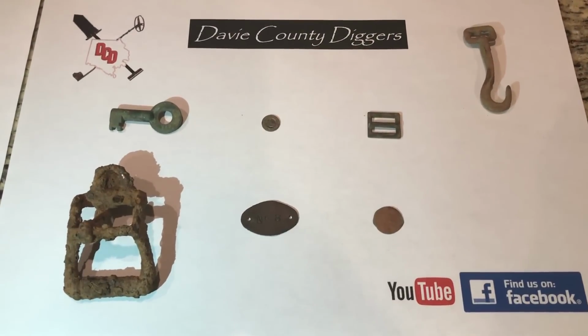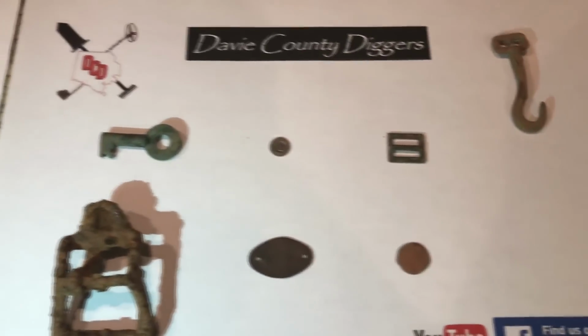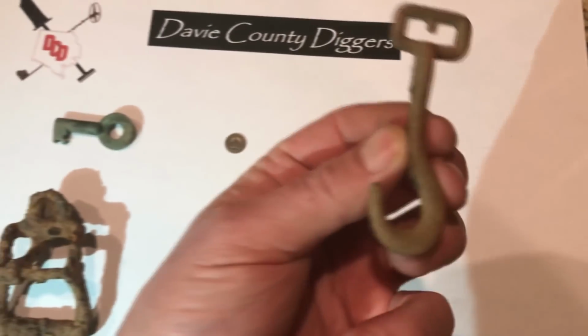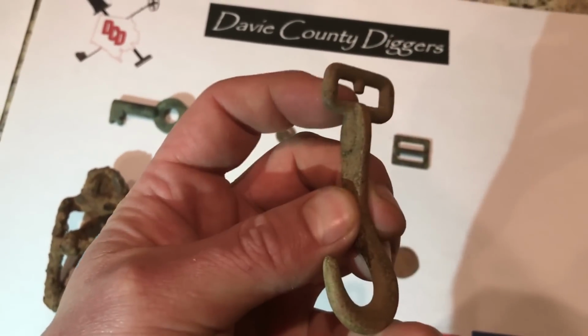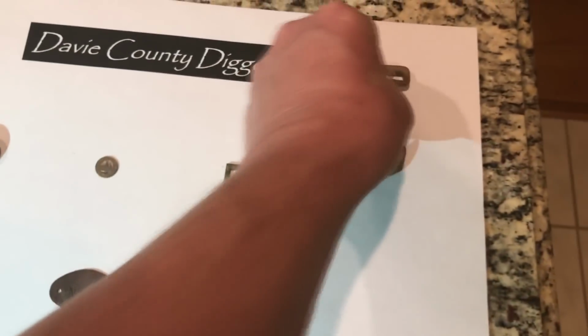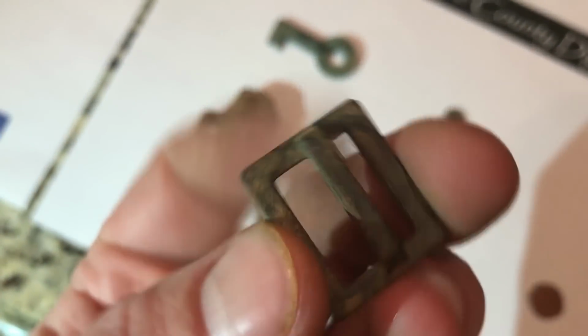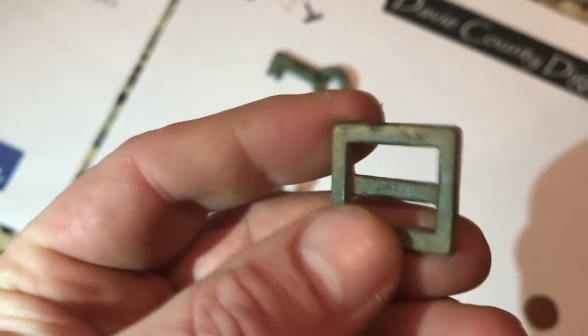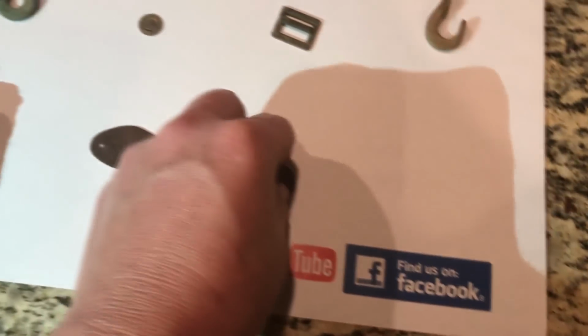Well, hey guys, what's up? I'm back in from the hunt. I got everything cleaned up. I'll do a little quick wrap-up and show you what I found. Showed you this hook. Looks like it was a strap that went through there. Probably had something to do with horses. Not sure if this is, it's a buckle. I'm not exactly sure how old it is, but it's a pretty cool find.